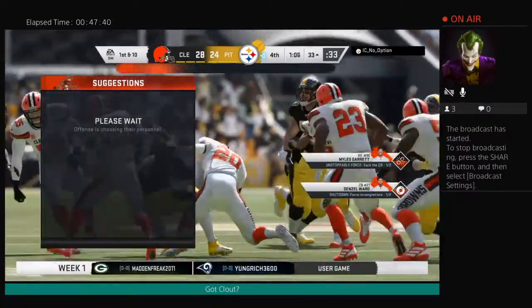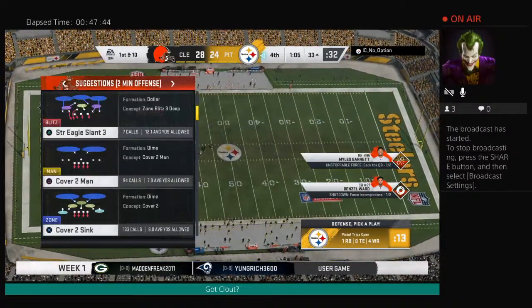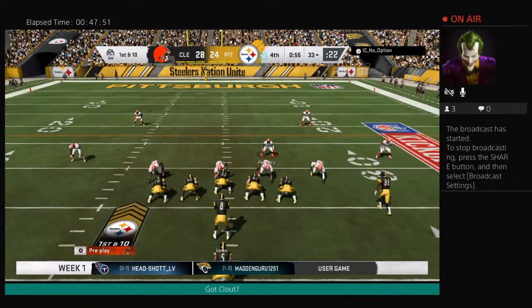Okay, there's 3 timeouts left, right? Think you got to use one here, don't you? No doubt about it. I'd use one right here. So they'll come up 1st and 10 now from the 33. It's going to be a long day.